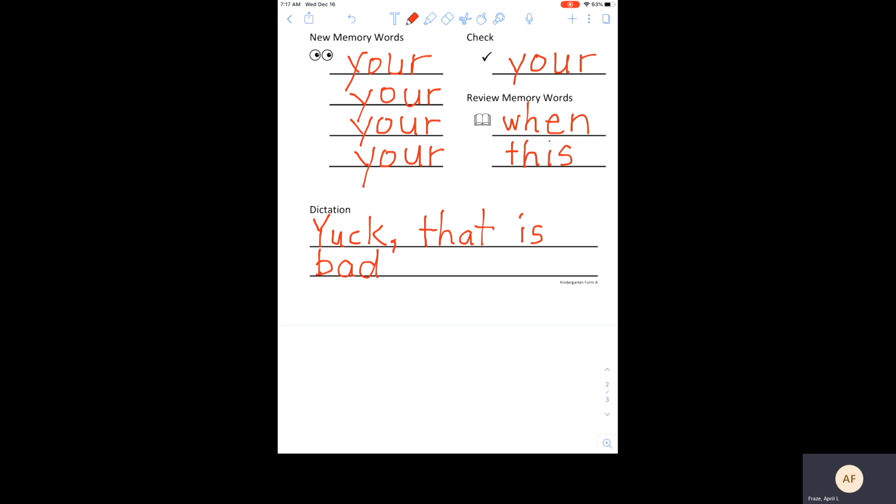All right, now I said, yuck, that is bad. Is this a telling sentence? An asking sentence? Or is it a sentence that shows a lot of emotion and feeling? Well, I would say it has a lot of emotion and feeling. So I'm going to use an exclamation point. That's a line with a dot under it. Yuck, that is bad!